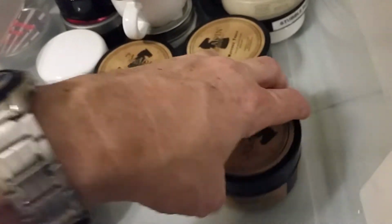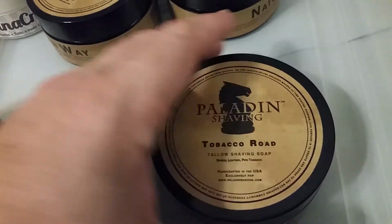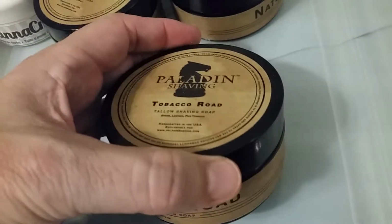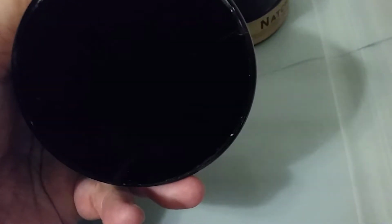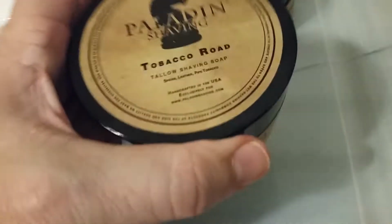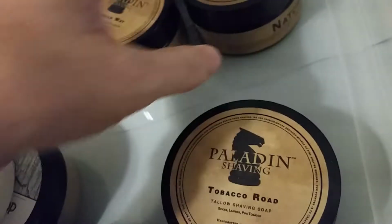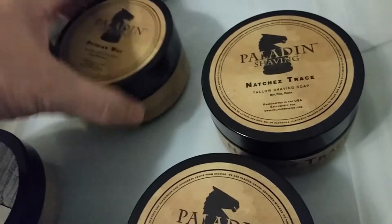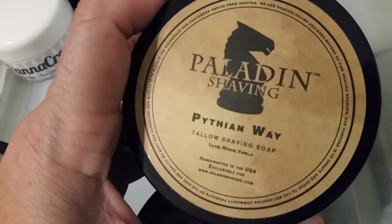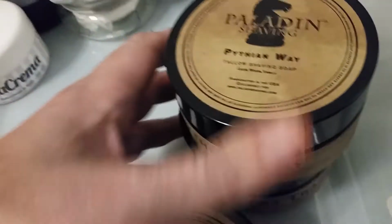Paladin went out of business with their soaps, and so I took advantage of their sales at the end. Similar to some of the other tubs, these are UV heavy glass tubs that are awesome. Tobacco Road is tremendous. Natchez Trace is also very, very enjoyable. And then Pythian Way. I like all these, the scents and the performance. I need to whip these out a little bit more often.